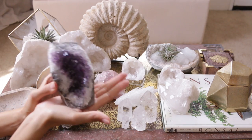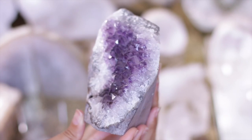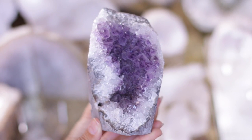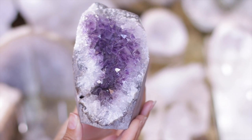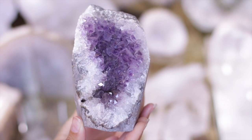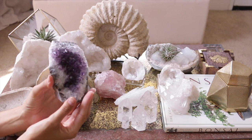We got a chunk of Amethyst, and this one has a nice flat cut on the bottom, so it's very easy to prop up and display. This one could also be used as a bookend because it has a nice flat side there too, and it's quite a weighty piece, so it's nice and heavy. But I liked that it had all the white on the outer side and then all the deep, rich purple amethyst on the inside there.